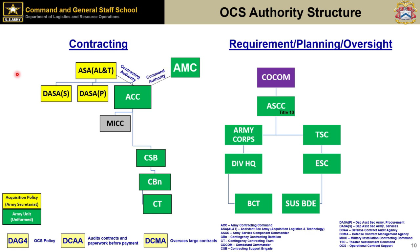And then, as you scale down and look at the MICC and the CSB and CBN and the CT, that's your conduit. So that is the contracting organizations that enable that and create those vehicles to exercise those authorities. The command authority is the Title 10 stuff. So all those green suiters and those green units are owned by AMC, but their contracting legal authority to obligate comes from the Secretariat. It travels down.